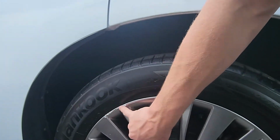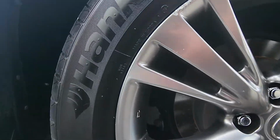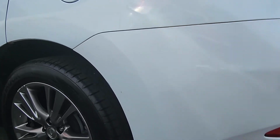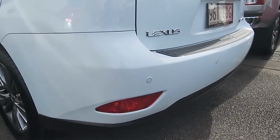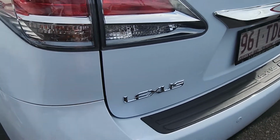Tiny little bit of gutter rash on this rear passenger wheel here, but the rest of it not too bad at all. Again, like I said, stacks of tread left on those guys. As we come back around here, tiny little sort of stone chip just there. Of course, got your rear parking sensors all the way across the back here, rear reverse cameras as well.